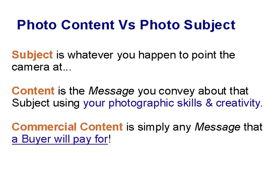So 100 random photographers could point their cameras at the same subject, and chances are you'd end up with 100 photos with very different content. Of those 100 photos, my guess is you'd be lucky if 10% of those had real sales potential. You see, they might all be great photos, but in a commercial context, content rules.